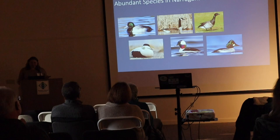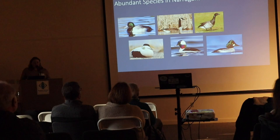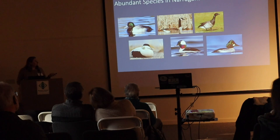The species that were most abundant in Narragansett Bay, on average, for both survey types, were the scaup species. Like I said, they often are in very large flocks. Then the Canada geese, brant, common eider, bufflehead, and goldeneye. So these are species that are relatively common in the bay.